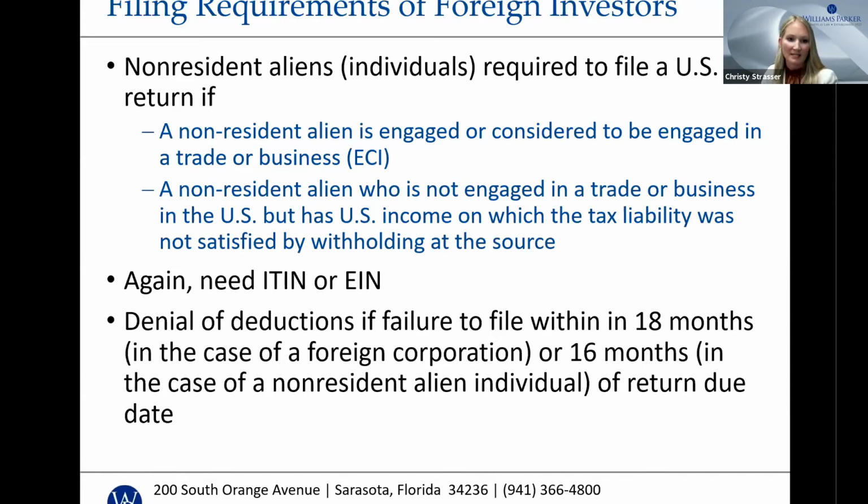You have to file within 18 months in the case of a foreign corporation, or 16 months in the case of a non-resident individual. And just a side note, I know you're seeing non-resident alien. In case anyone is sensitive to that word, it's a technical term. I know it's not usually used anymore, maybe not politically correct anymore, but it is a tax technical term, so that's why it has been included.